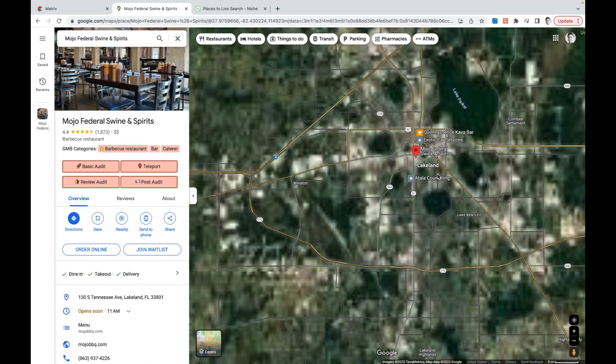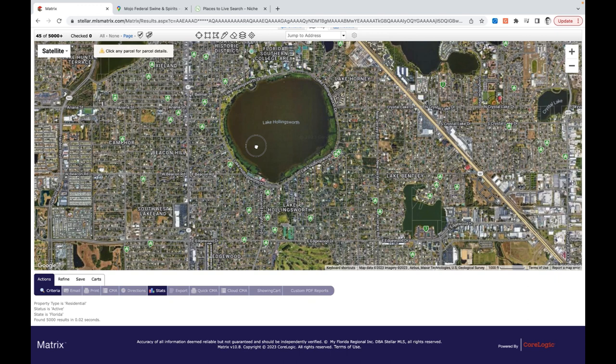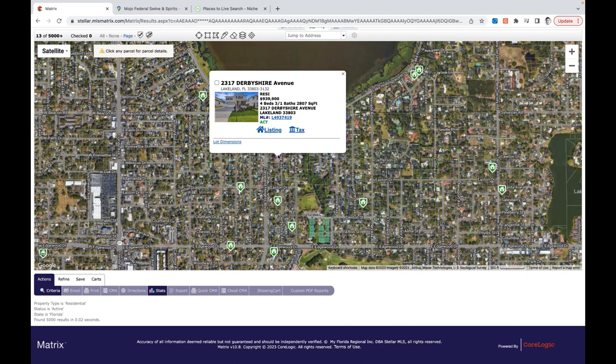But let me get back over here. I'll show you what's for sale. These are just beautiful homes here. This is a big one, new construction, asking $939,000. You can see here, fresh build.